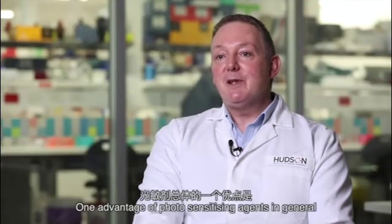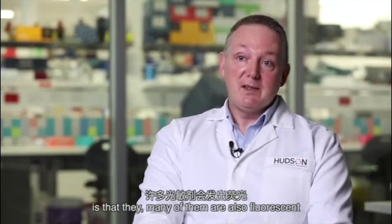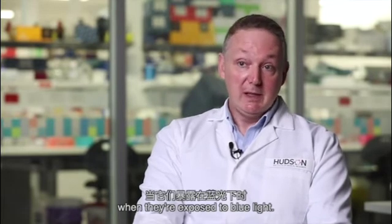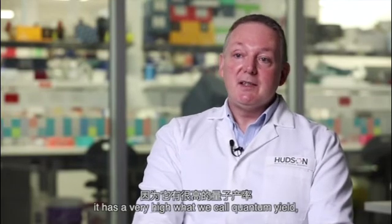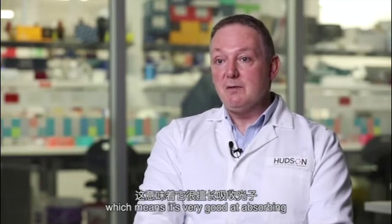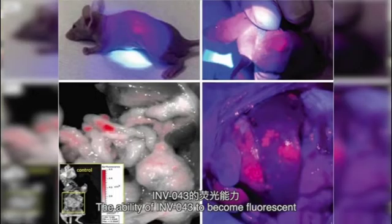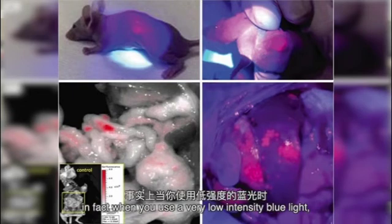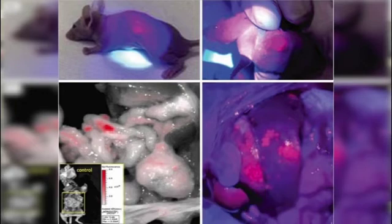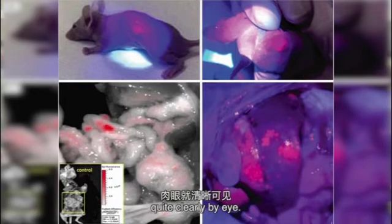One advantage of photosensitizing agents in general is that many of them are also fluorescent when they're exposed to blue light. Now INV043 is special because it has a very high, what we call quantum yield, which means it's very good at absorbing and then emitting light photons. The ability of INV043 to become fluorescent is so good and the fluorescence is so bright that in fact when you use a very low intensity blue light, it fluoresces very brightly red and you can see very small tumour deposits quite clearly by eye.